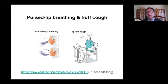Even better, you often want to combine the huff cough with the regular type of cough, which is known as the active cough. So after doing the huff cough, sometimes you can feel the secretions or hear the secretions in your airways. Then you do the regular cough to try to bring it up. So oftentimes the huff cough is followed by the active cough, the regular cough.